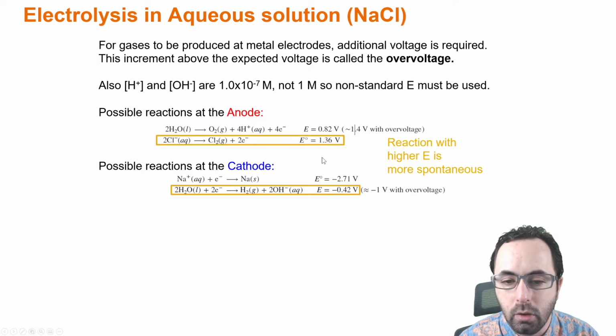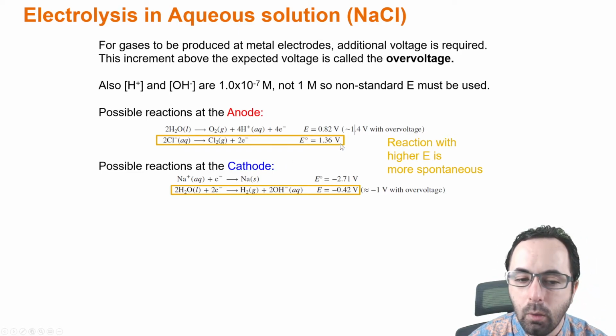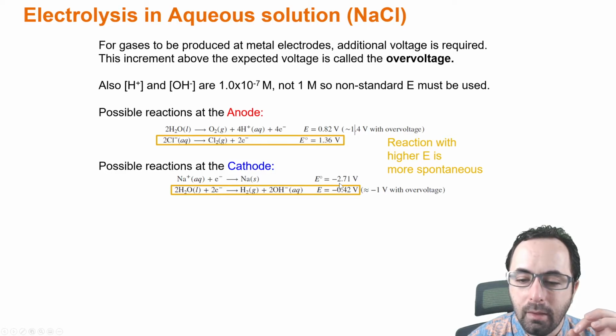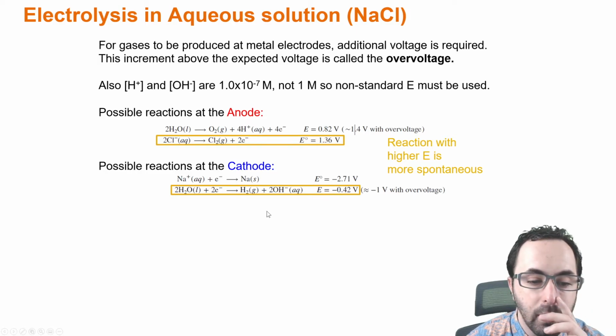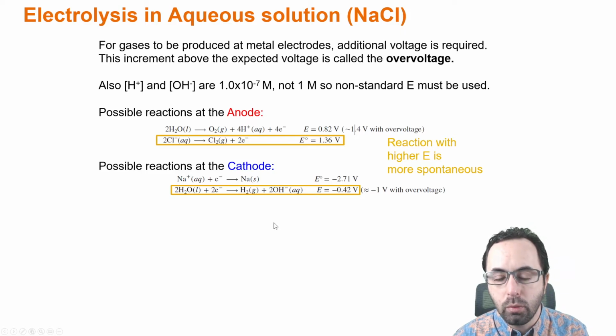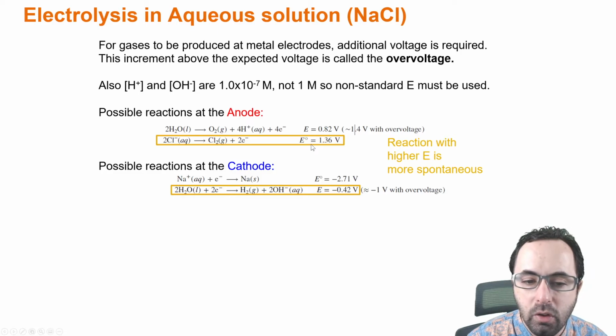the E is larger. So the E is larger for the reduction of water than it is for the reduction of sodium. So in aqueous sodium chloride, the chloride will be oxidized, and it will be the water that is reduced because its potential is much larger than the E standard for the sodium. And so that's how we choose which reactions will occur based on the E values. Whichever one is larger will occur at that place.